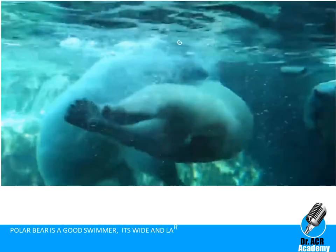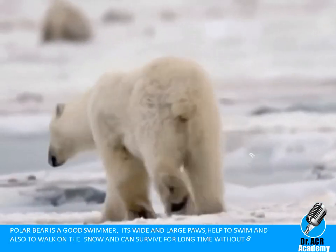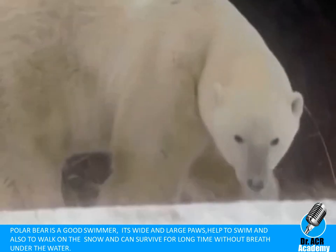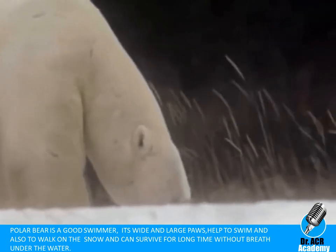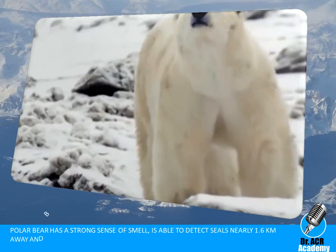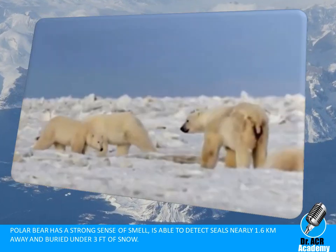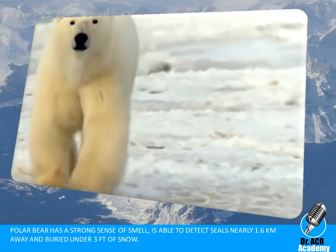Polar bear is a great swimmer. Its wide and large paws help it to swim and also walk on snow, and it can survive for a long time without breath underwater. Polar bear has a strong sense of smell. It is able to detect seals nearly 1.6 kilometers away and buried underground under snow about 3 feet.